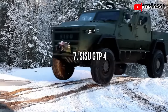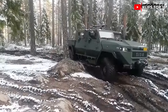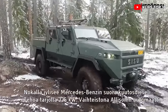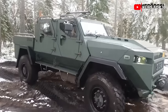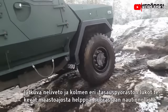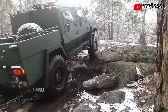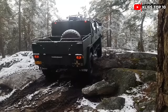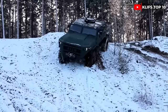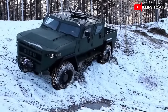Sisu GTP 4x4. The newest modular armored vehicle on the list, the Sisu GTP 4x4, is made in Finland and is composed of two primary parts. Because of its modular design, the crew body's conventional ballistic and mine blast protection can be upgraded with extra add-on armor kits or new components that protect against grenade threats. Large bulletproof windows, one exit on each side, and a door in the back allow the soldiers to access the vehicle. The bulletproof vehicle has a large crew and can fit 8 people in the back.